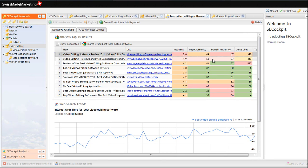So as you can see here, the top two look a bit harder, but rank number 3 to rank number 6 are definitely beatable within a year, from what I can see here. And since best video editing software is a really good theme keyword, I'd probably be working on it for many years as part of my main website keyword, maybe. So maybe eventually you can rank for rank number 1 and number 2.